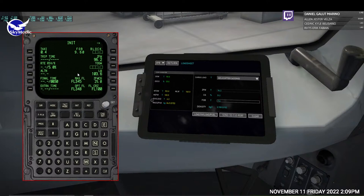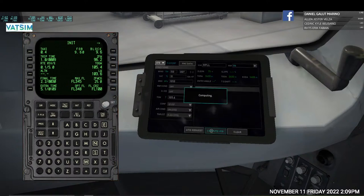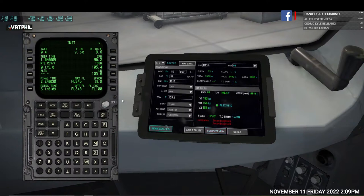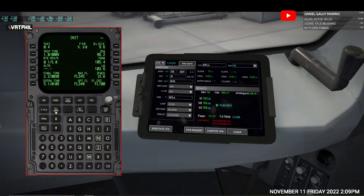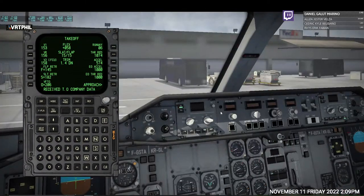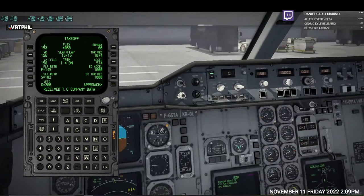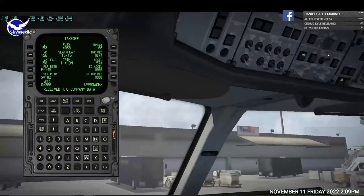Fuel natin will be 9.6. There you go. Send to perf. Compute. Okay, 158. 158,000 na dito ngayon.